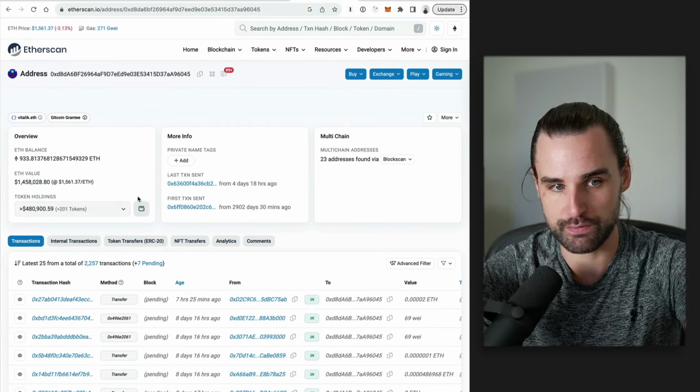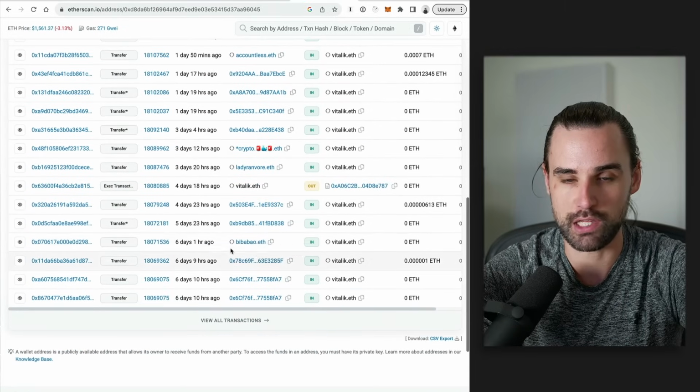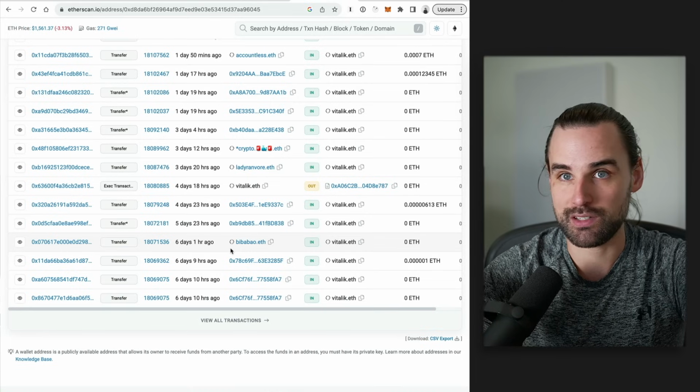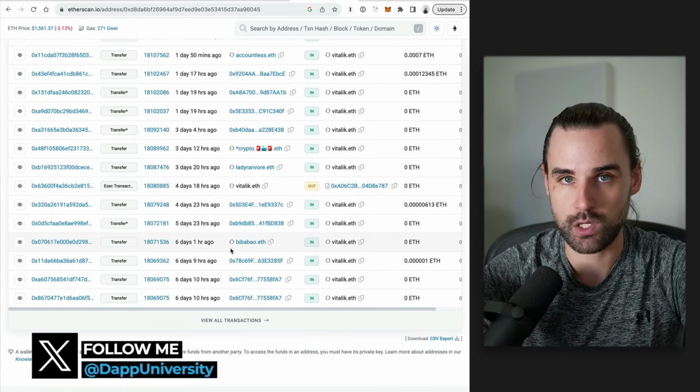Like, for example, here's Vitalik.eth's address. You can see every single transaction associated with this wallet from the beginning of time on the blockchain. And sure, you might say, well, I'll just send transactions to a different wallet and then hide the information there. But it's really easy to link wallets between one another.